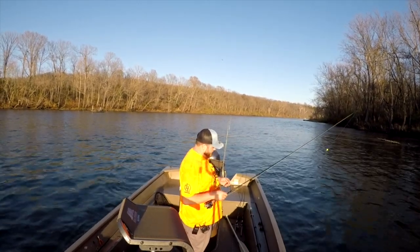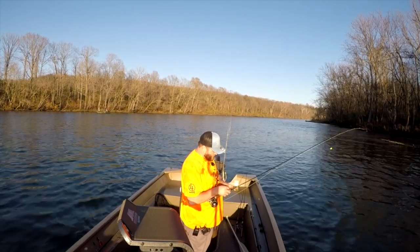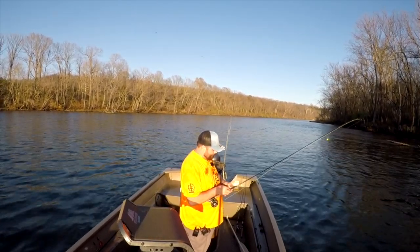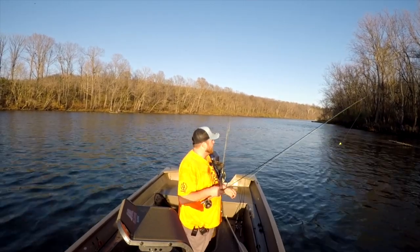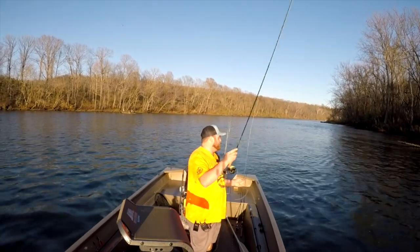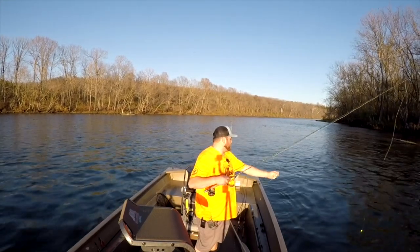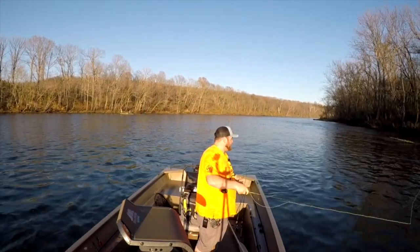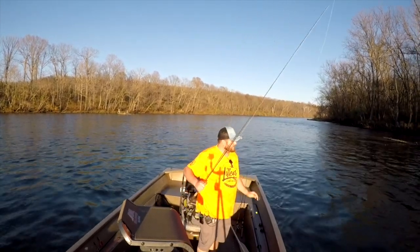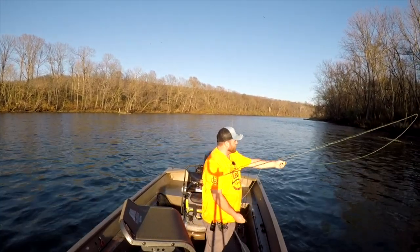So today we have 75 degrees here in the Ozarks. I'll say that again, 75 degrees. Absolutely beautiful for this time of the year. And by the way, they're running 2 entire units of water, 6,600 cubic feet per second. So we got a little more flow going on.